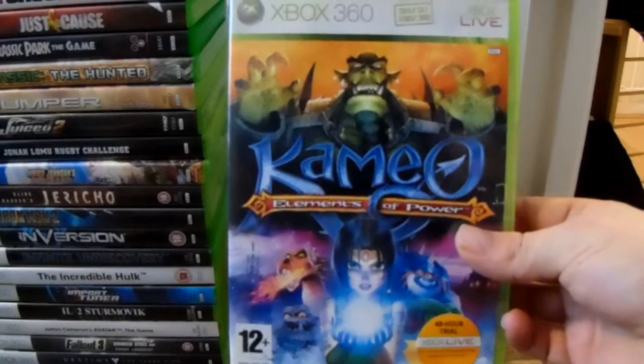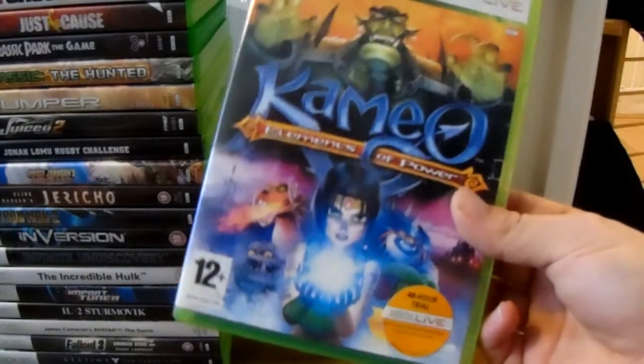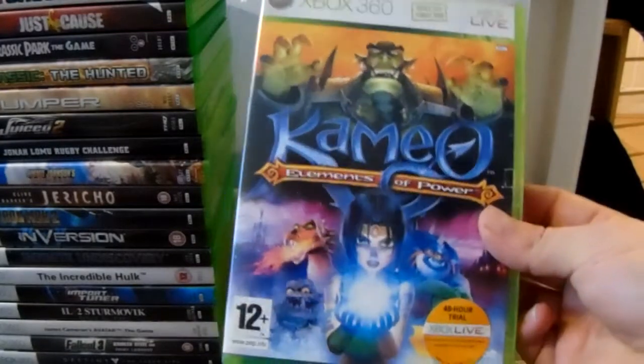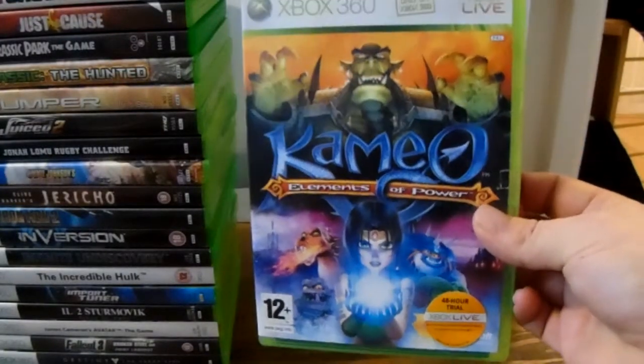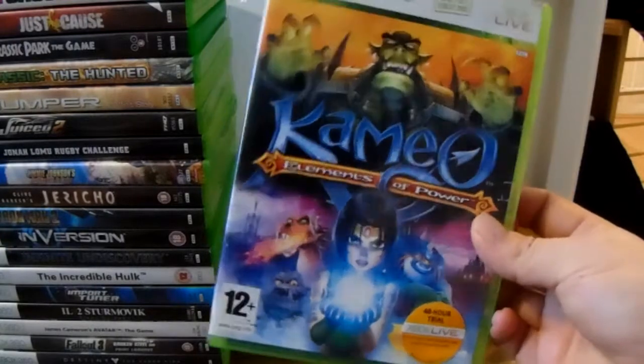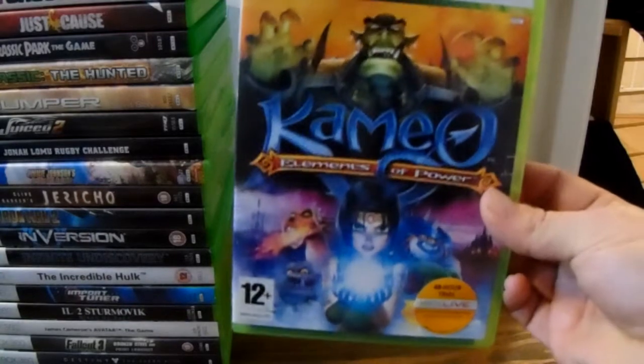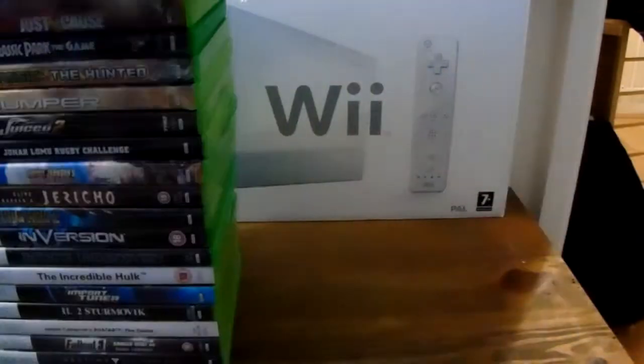Kameo: Elements of Power. It's a rare title, by the company Rare, not rare value wise. It's cheap as anything. Plays alright, a little fairy tale kind of game where you change into different monsters. Yeah, not much else to say about it. It was alright.